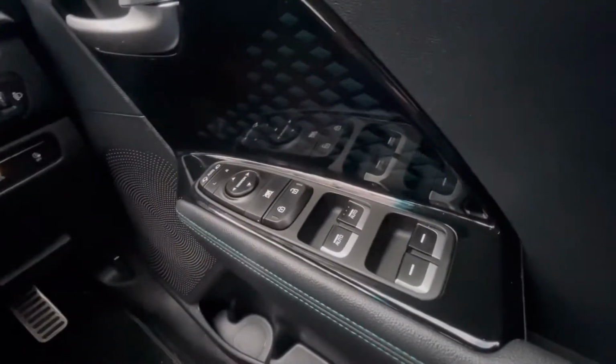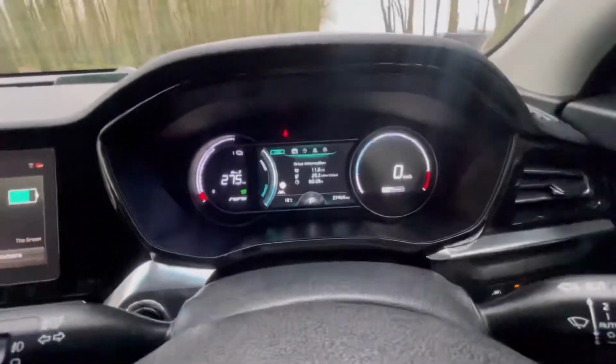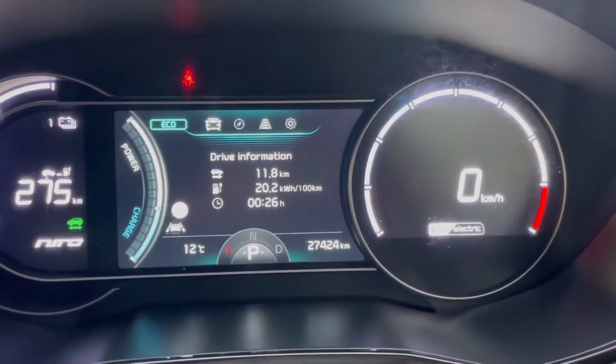Automatic headlights, automatic wipers, four electric windows, central locking, electric wing mirrors. You have your lane assist, and this Kia Niro only has 27,000 kilometers.